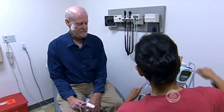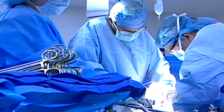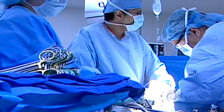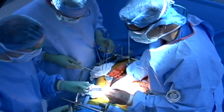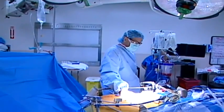Median survival time for this type of operation is about 32 months. And now I'm at 49 months. They don't see any trace of cancer. The results have been so intriguing, a clinical trial is now underway in 10 hospitals across the country. Bill Whitaker, CBS News, La Jolla, California.